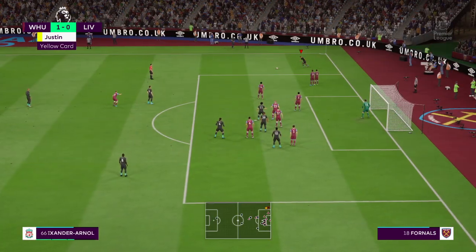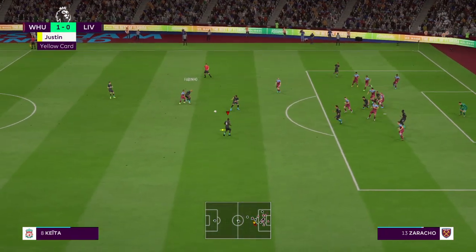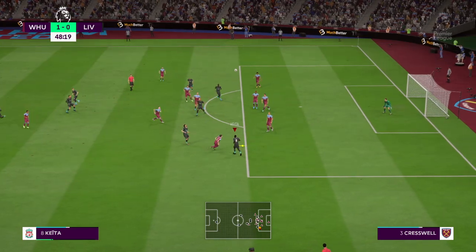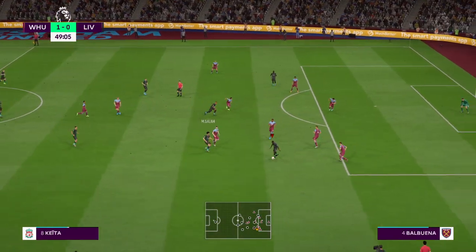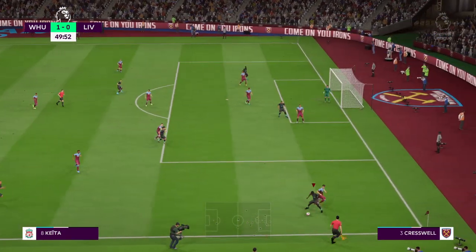Well, he can't go for goal, but it is a dangerous situation, this, because if he gets it on the money, it's going to be hard to defend against. He's put his body on the line there. Saw that coming and intercepted. But the cross could come in here.